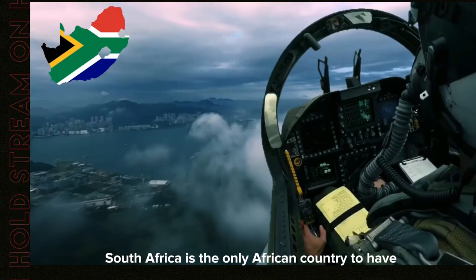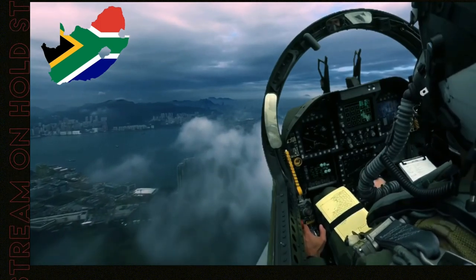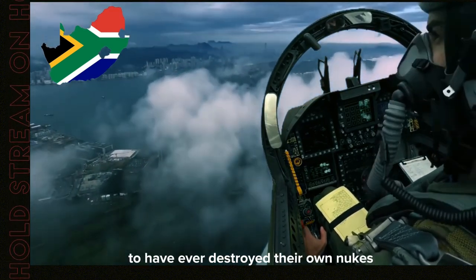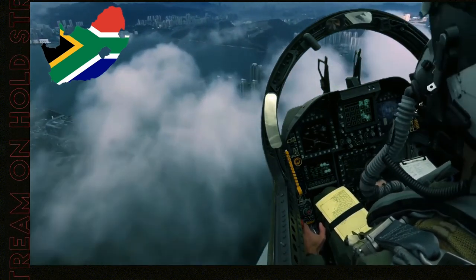South Africa is the only African country to have ever owned nuclear weapons. However, in 1989, South Africa became the first and the only country to have ever destroyed their own nukes, in an effort to make the world a better place.